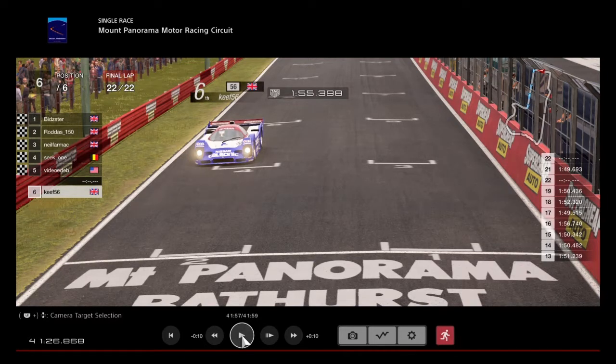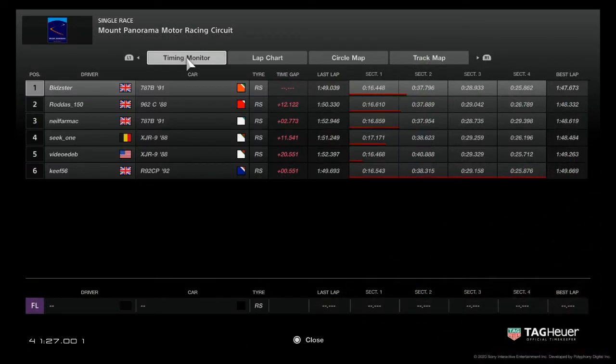And as we come back from that, we'll now take you to the results. Okay guys, here's the results then. So Bidster wins the race, well done to Bidster. 12 seconds ahead of Rodders in second, then it's third for Neil Farmack. Fourth is Seat 1. We've got Video in fifth, and Keith rounds off the 6 finishers. TY, Cyrex and Callum unfortunately disconnected from the race, which counts the same as a retirement, but TY does get an extra point for the fastest lap before he disconnected.